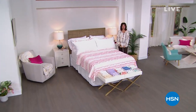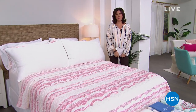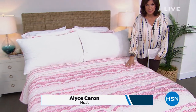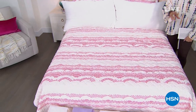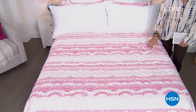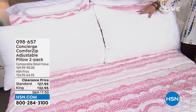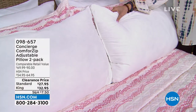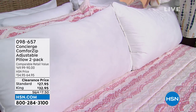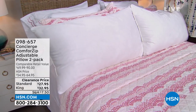Welcome home. I'm Alice Carone, and I have a treat for you right now because there are a lot of things in our life that really matter. I'm going to get to the comforter and the sheet set that we have coming up in just a minute. That is really one of the best deals I've ever seen us do, and I mean ever. It's a crazy buy. But let's talk about pillows, because when it comes to pillows, that can be one of the most important things, not just in your bedroom, but in your life. If you don't have a great pillow that works for you, forget about getting a great night's sleep.